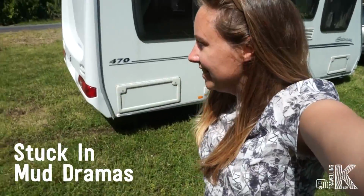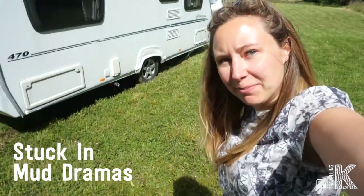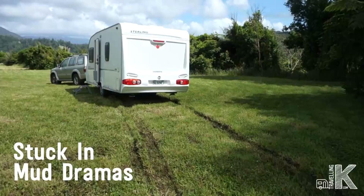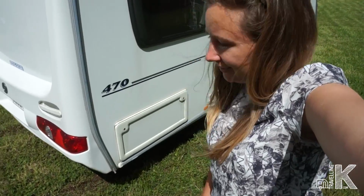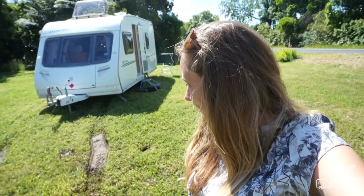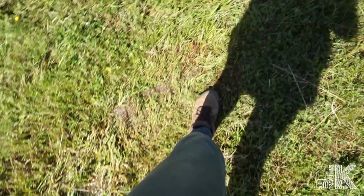Staying on some friend's land, and it's a little boggier than I realised, so I'm making a bit of a mess of his ground. We might go forward a little bit and just experiment with levelling it. Hopefully we can leave again. I might be trapped here for a while until the ground dries out. Probably should have checked the ground first before driving onto it.